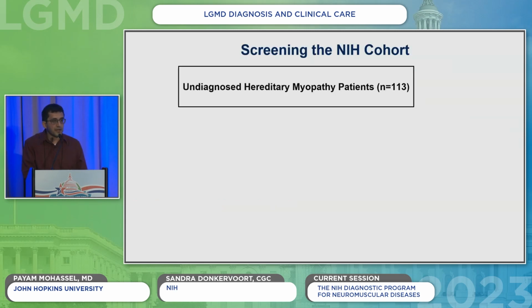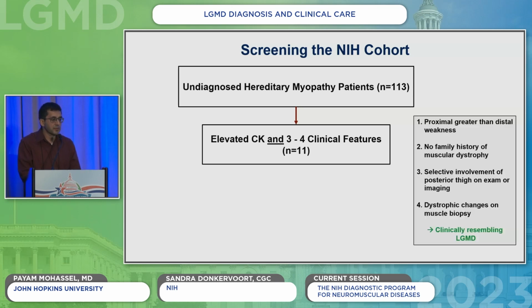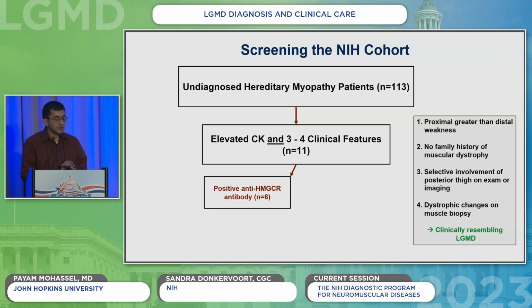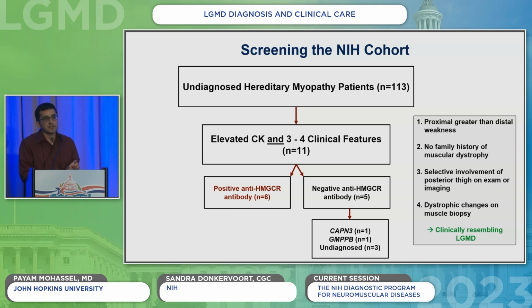At the time, we had seen about 113 patients with undiagnosed hereditary myopathy or presumed hereditary myopathy. And we used a few clinical features based on our case and review of literature to select about 11 patients in total to test for this antibody. And when we did that, we had 6 positive hits for this, and the rest of the patients were negative. And of those 5 that were negative for the antibody, one of them ended up being diagnosed with Kaplanopathy with a difficult to find mutation in the second allele.